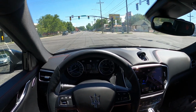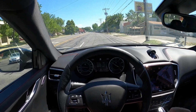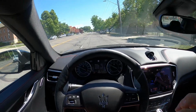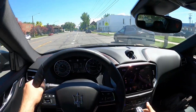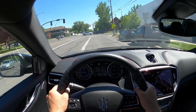But we'll get up and we'll pop it into the sport mode. We won't get our acceleration yet. I just want you guys to hear the slight difference. I'm not getting on it enough, but you can hear the valves open when you pop it into the sport mode, and it's definitely exciting. Now I'm going to put it in the manual mode so I can use these paddles.